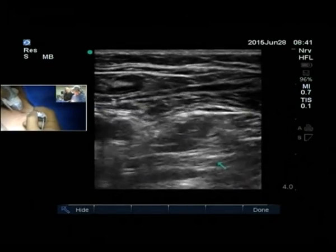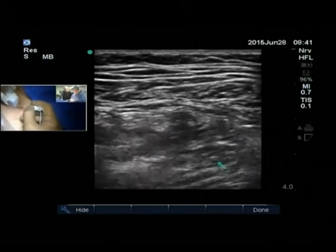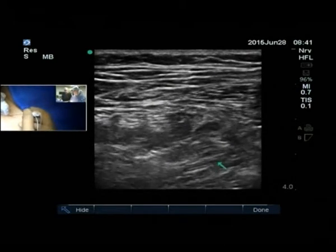So again, I'm looking up. Dr. Sandeep, your mic is also on. Okay, fine. I'm looking down. This is fine? That's good. 10 ml. All right, so okay. I'm coming out, the needle's coming out.